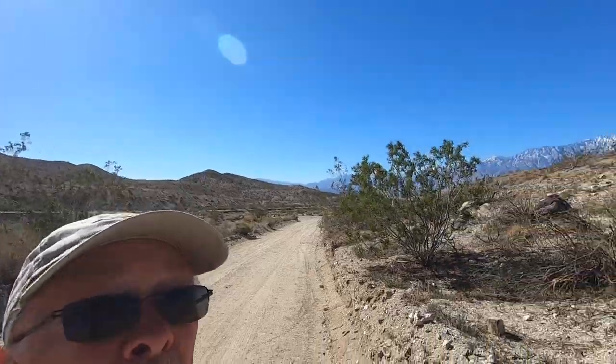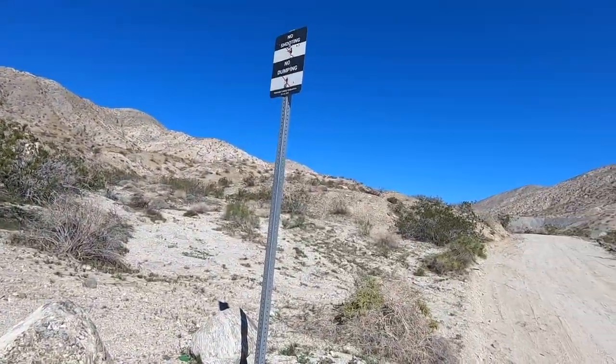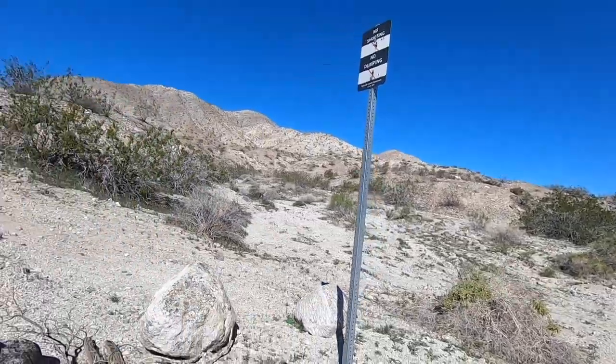So, and then we came across a sign. I don't know if you could read it or not. It says no shooting, and there's a couple bullet holes right through it. So somebody decided that was okay to shoot here. So anyway, we're just about ready to make it to the trailhead. And we're on Long Canyon Trail.